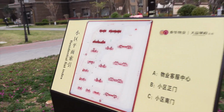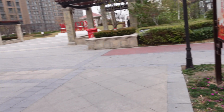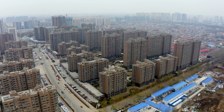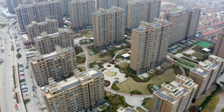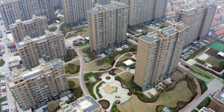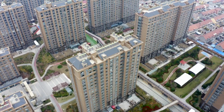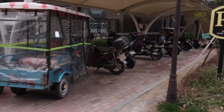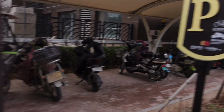This is a map of the community so that you can see all of the different buildings. There are about 18 or 19 buildings in this community. Yeah, so it's quite populated, especially because each building has so many floors. Our building, for example, has about, I think, 11 floors, and there are many of the buildings that are much higher than ours.